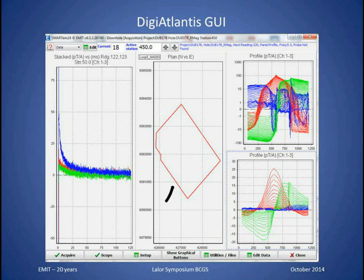software for collecting the data in the field as we do for processing or any other kind of value add things in the office later on. In this particular example, there's stacked time series here on the left, the three components. This is a plan view showing the loop which has been imported into this project, and the trajectory of the hole, and that trajectory information is coming out of the tool itself because it has the accelerometers and the mags in it, which really are just a digital compass.